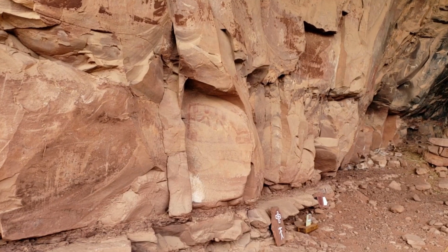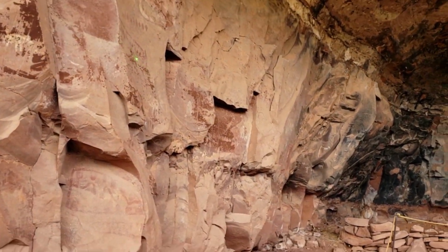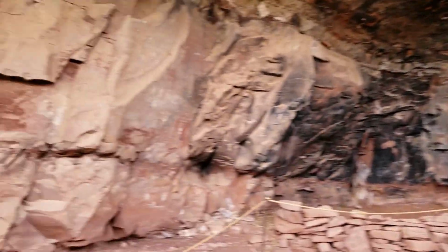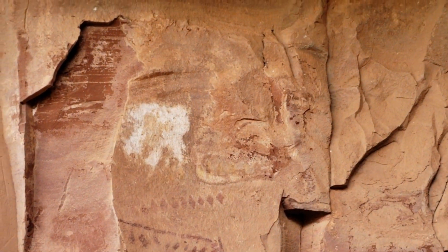Awesome. What do we have around here that's got diamonds on it? Rattlesnakes. So that's probably a diamondback rattlesnake. And this up here is probably just the skin, because he has no body. See, the lines are the body.